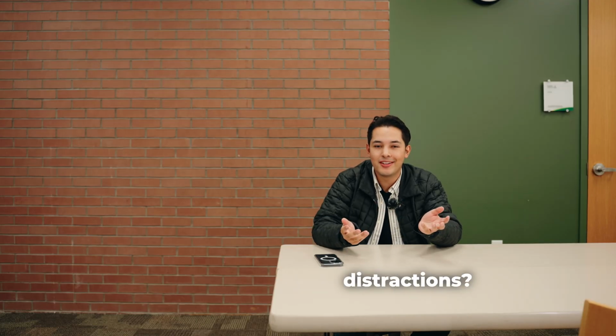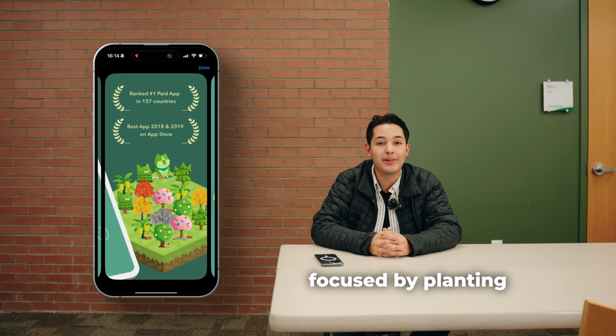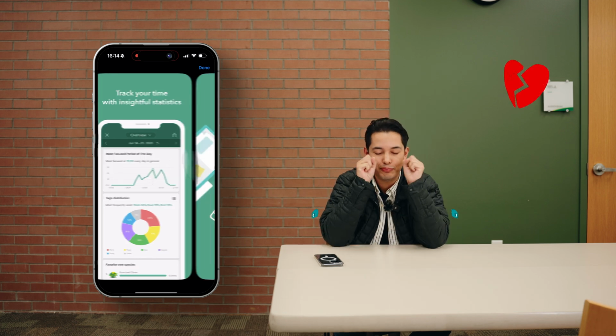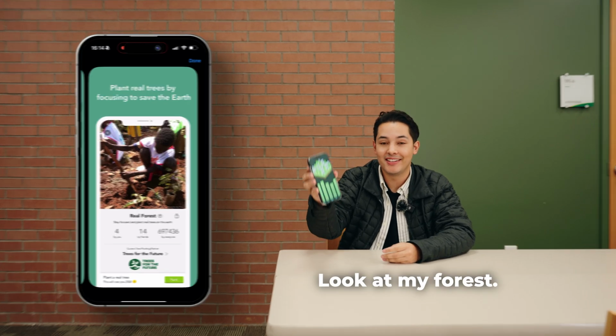Struggling with distractions? Forest is a great app that will help you stay focused by planting virtual trees while you work. And if you exit the app to check social media, your tree dies. This is a fun and rewarding way to stay on task. Look at my forest.